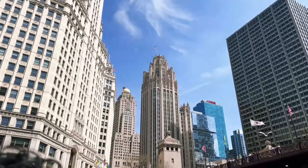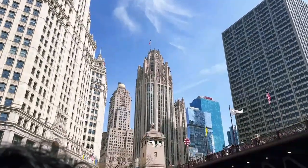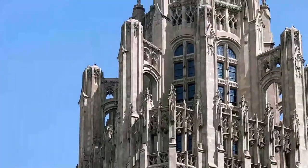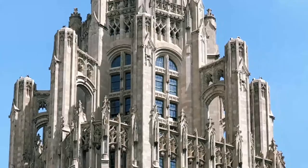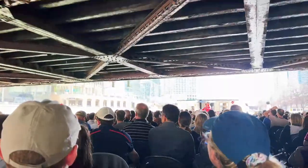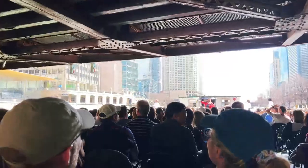Well, the Tribune Tower has been sold. It is no longer where the Tribune is published. It has today been turned into 160 condos designed by Solomon Cordwell Buenz. I guess you could call it the world's best condo tower. We are back, oh, by the way, the Chicago Tribune sign this day.